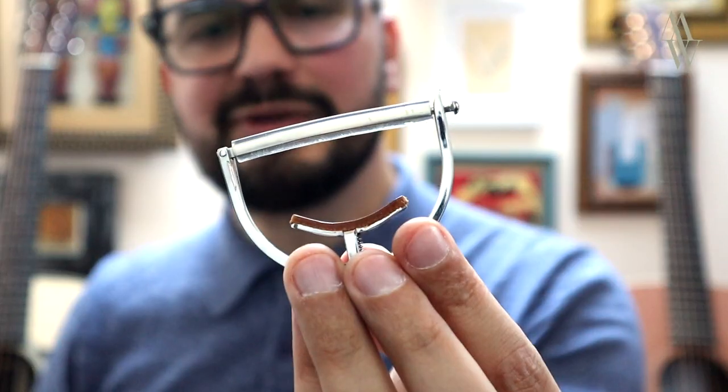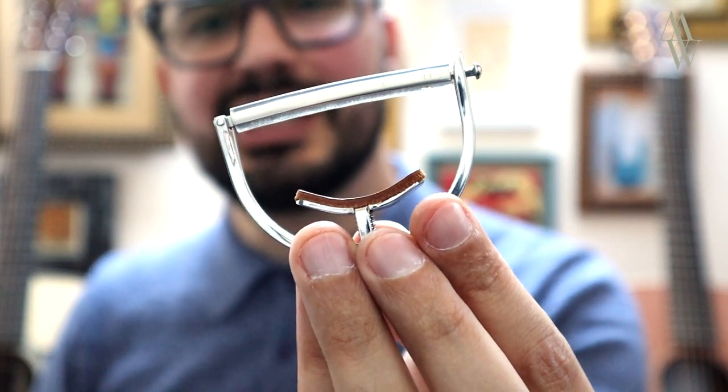After that, we're going to drop into DADGAD tuning for more fingerstyle. And finally, we'll investigate DADGAD with a capo at the 4th fret. My capo of choice is, and always will be, the amazing Elite model by Elliott Capos.